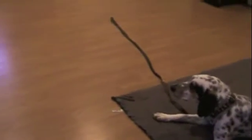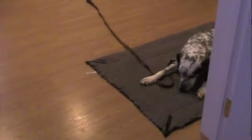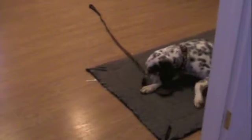But one of the things that's making her more excited is the camera person, which of course we've never had before. She wants to jump up and run over. No. She wants to jump up and run over to me. See, I barely touched her foot and she backed off. But she knows she has to stay on that mat. But see, as soon as I sit down on the sofa, she gets all excited.